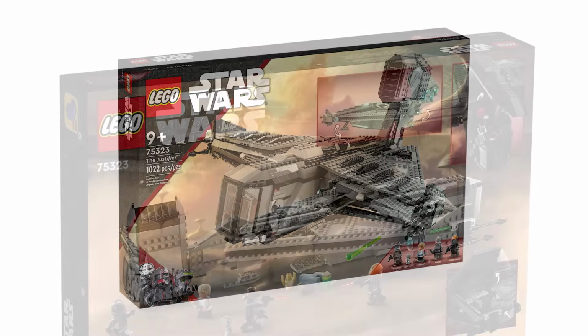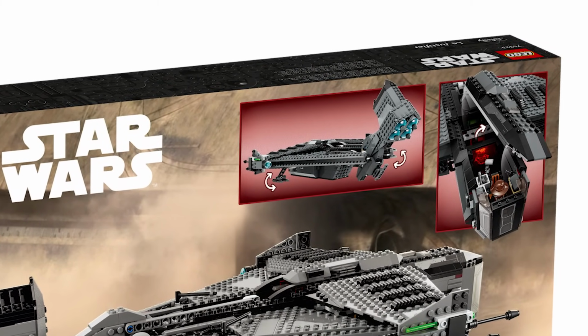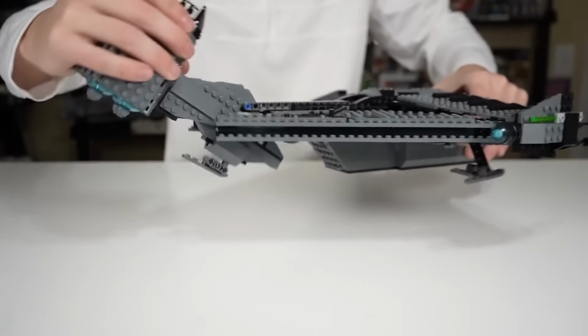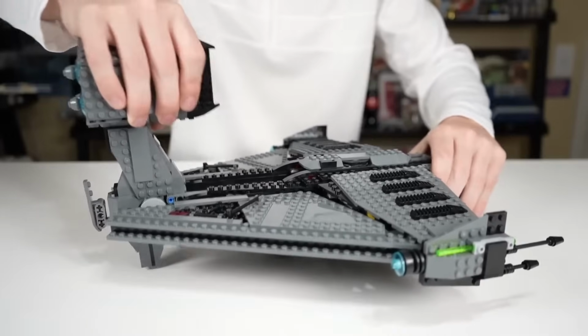You have the jail holding cell for Omega in the back. You have a great cockpit area for Cad Bane and Toto 360 to sit around in. And then the main play function on this one is the big hammer at the back, which when you lift the ship up, you can pretty easily push up and into vertical position. And then when you do that, you actually lift up the landing gear too.